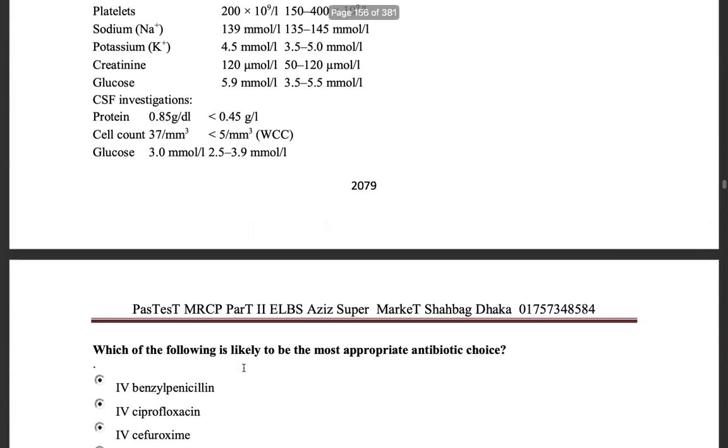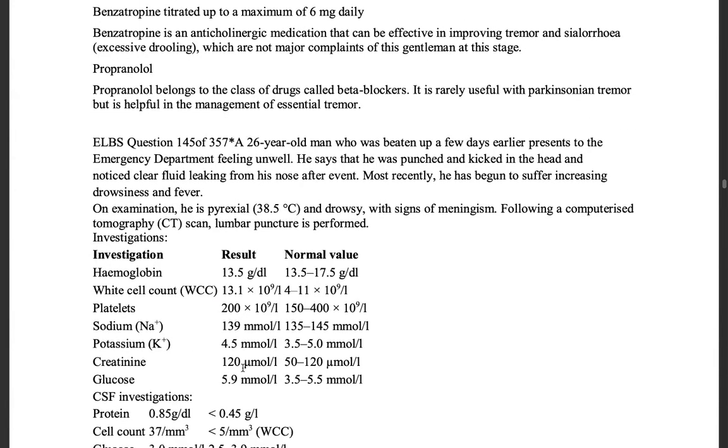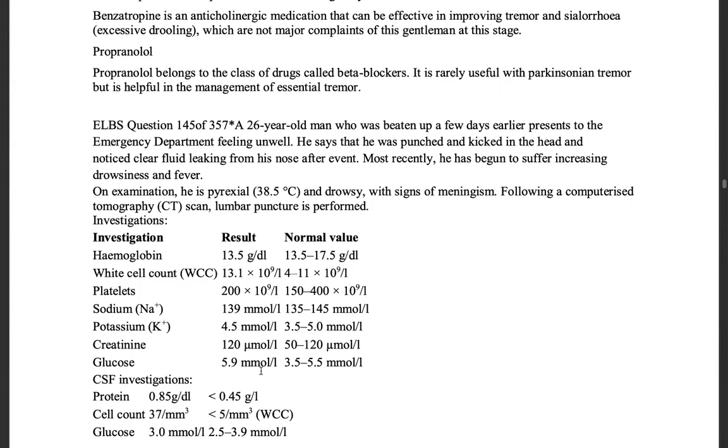Clarithromycin. Okay. Then on examination, if we start from there, we will get it sorted. On examination, he is pyrexic and drowsy with signs of meningism. Following a computer tomography scan, lumbar puncture is performed.